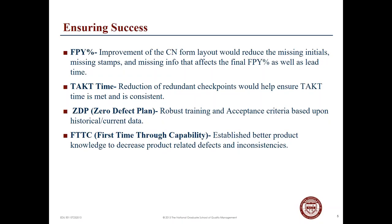The tack time, moving or reducing redundant checkpoints. A lot of the times we had a new inspection checkpoint added because of something that may have happened out in the field a long time ago. And so if it hasn't happened in the last couple of years, we thought it'd be good to remove it, since it is causing another opportunity for a possible rejection in our finals. And it would also speed up the process, thereby improving our tack time and being more consistent.